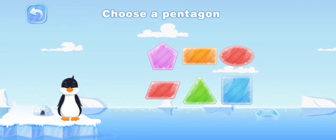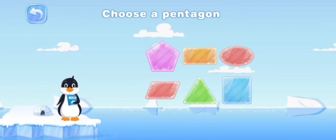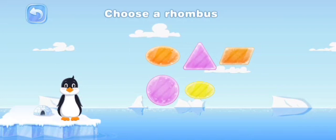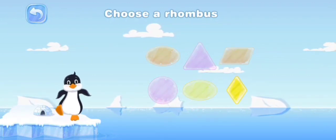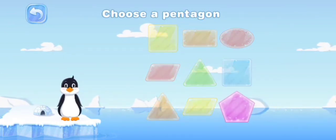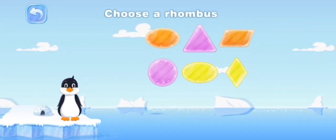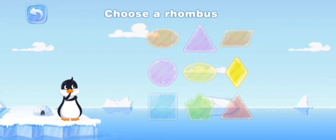We need to find a pentagon. Woohoo! Great! We need to find a diamond. Great work! We need to find a pentagon. We need to find a diamond. That's right.